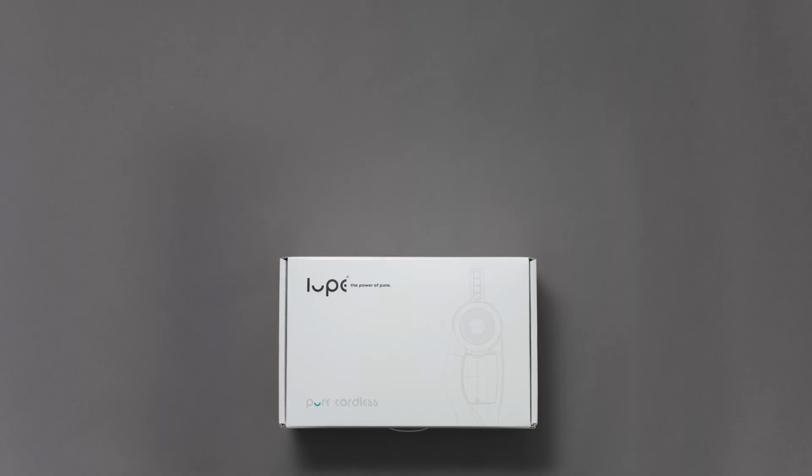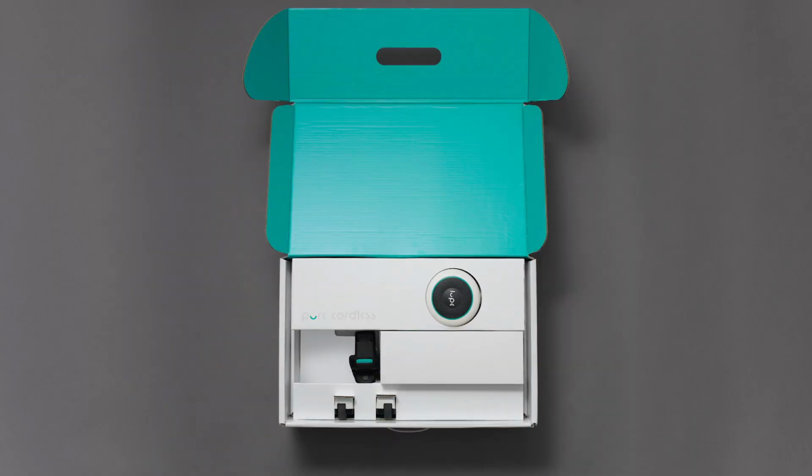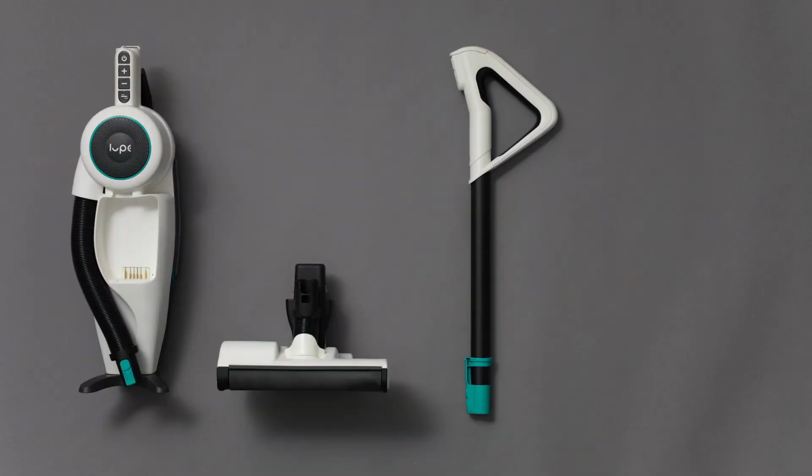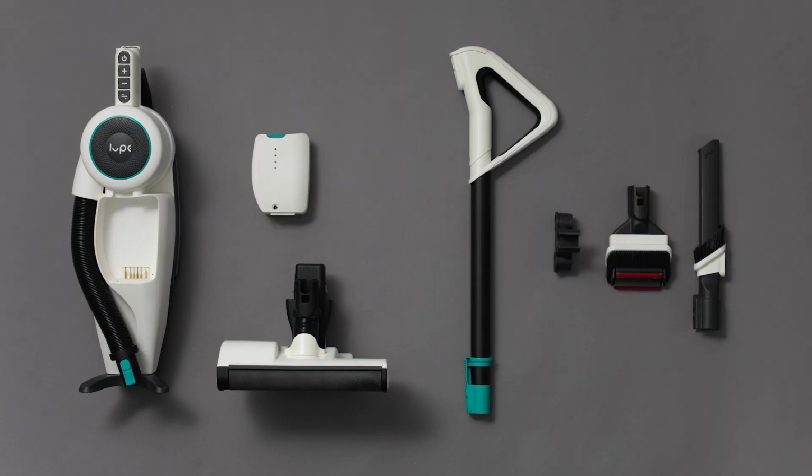Loop Cordless is ready to use straight out of the box. It consists of the main body, a single universal cleaning head, a wand attachment, crevice and upholstery tools, and a high-performance rechargeable battery with charger.